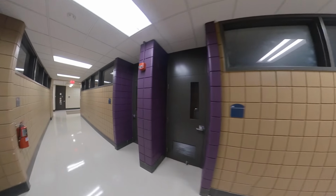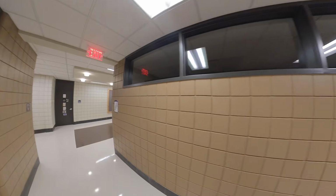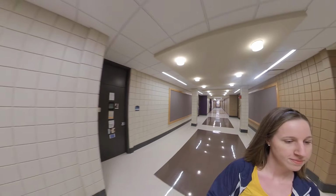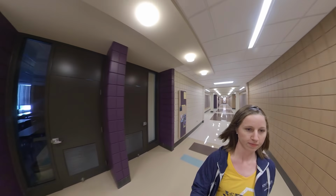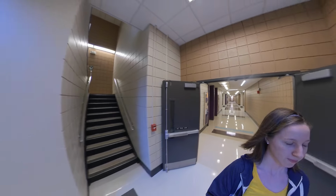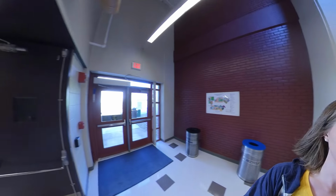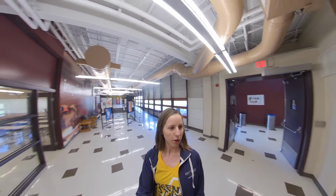You'll notice our faculty offices are sprinkled around campus. This goes to show how accessible our faculty are to us as students. Here's another classroom hallway, and we are making our way out of the Classroom Administration Building. I will mention upstairs we have some chemistry labs, microbiology labs, as well as our Psychology Resource Center, which is a separate tutoring center just for psychology.